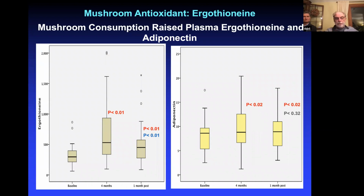ergothioneine is definitely bioavailable, as you can see over in this. Can I point? Yeah. Okay. Over here, this is the ergothioneine level in the plasma before they started the mushrooms. After 16 weeks, it's significantly higher, and then it drops back down after they go off. And so it's definitely getting into the body, and this is the plasma.